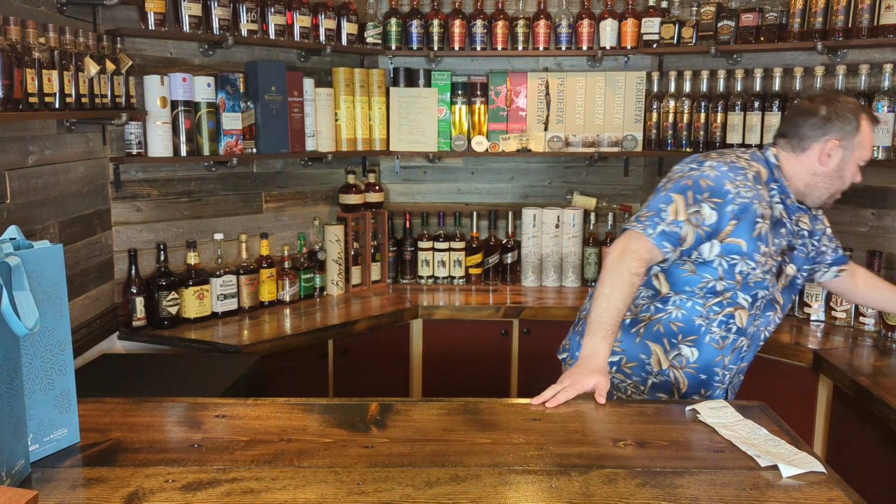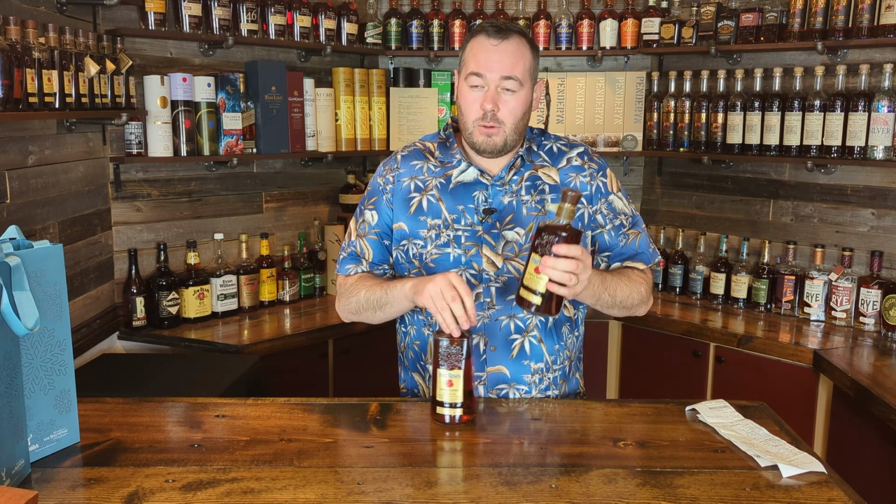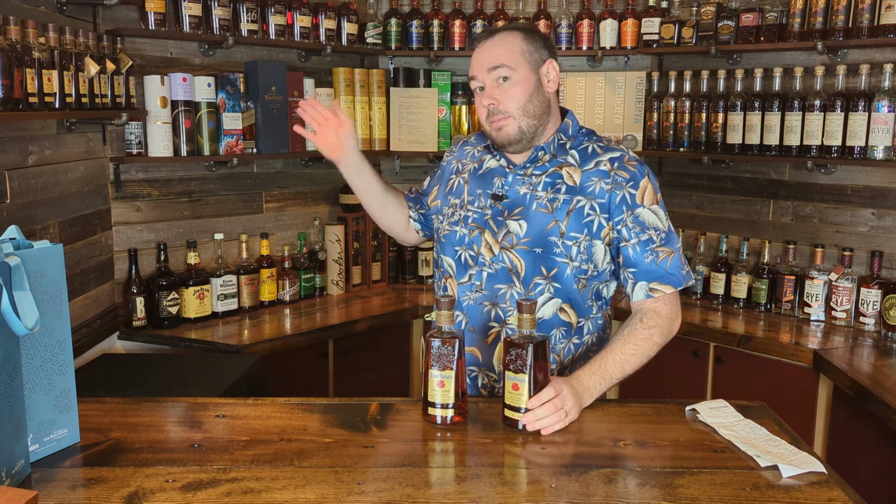I also managed, like I said, December's been a really nice month for me. Also managed to get a pair of 4 Roses barrel strength store picks. Well, one I traded for, because as you can probably see a little bit off camera, I'm trying to collect all the line.